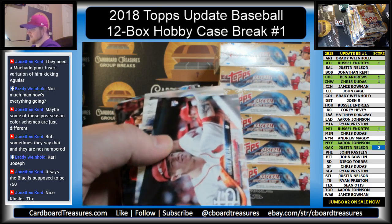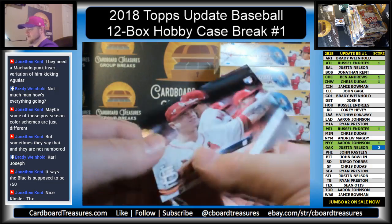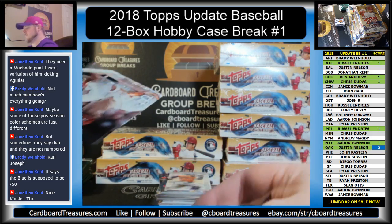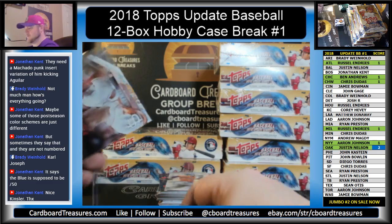There's Tyler O'Neill. I think that's a variation. Yep. Short print, rookie card, Tyler O'Neill. Justin's cleaning up on these short prints. Nice box for the Cardinals with that Michaelis negative and Tyler O'Neill rookie short print.